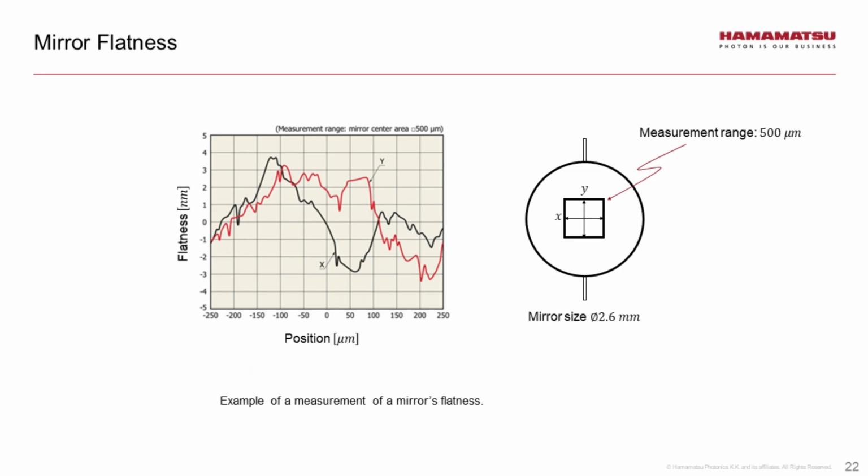Another crucial characteristic is mirror flatness. As we said earlier, if the mirror is not perfectly flat, there will be some diffuse component to the reflection. Thus, here we have measurement of flatness as a function of position for the mirror shown on the right-hand side. And we see, looking at the scales, that the flatness deviates from some reference on the order of a few nanometers.